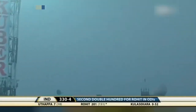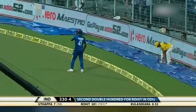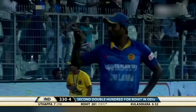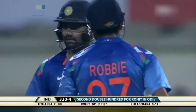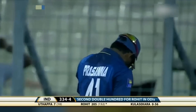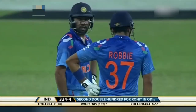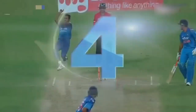Oh, it's high in the air. There's a fielder under it. He drops it anyway. Might have been a question of its height, which is what Rohit Sharma is asking, but it doesn't matter. Prasanna has spilled what should have been a sitter. Well, the umpire called it a no ball because of the height. The attempted Yorker going above the waist.